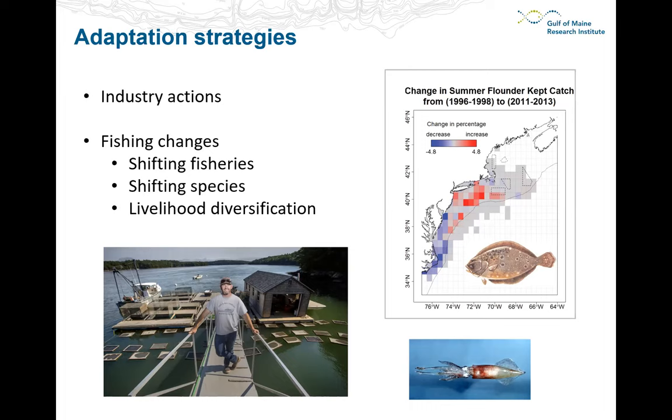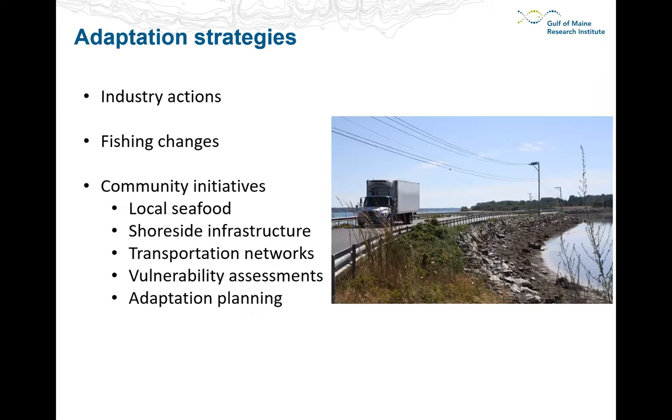One of the diversification strategies we see in Maine is growth in the aquaculture industry and some movement of people from wild harvest fisheries into aquaculture as well. And then finally, a number of community initiatives have taken more of a focus on some of the changes that they should expect with climate change. So thinking about local seafood as an option for buffering some of the fluctuations in landing volume and value, and then also thinking about shoreside infrastructure and the whole chain from harvest to consumer and measures that could be put in place along the way.